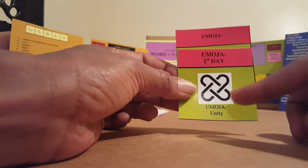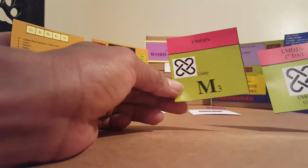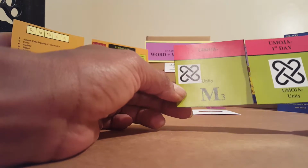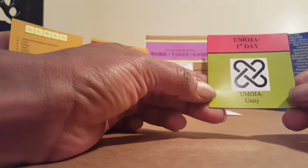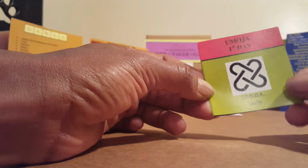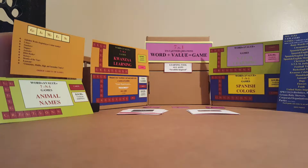So as you see, it's this one. And then you would have the M matching it to spell out emoji. So that's the other cards that come with it. All of the games that are created have like 7 games in one. But let me show you all how to play this one real quick.